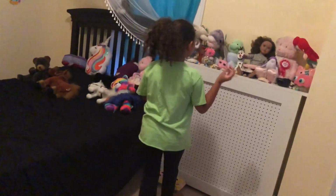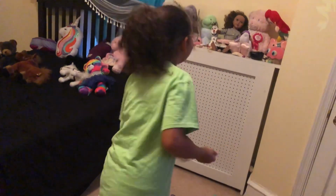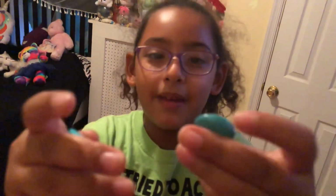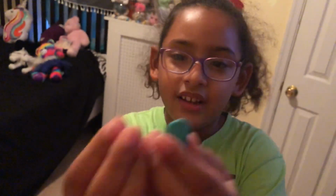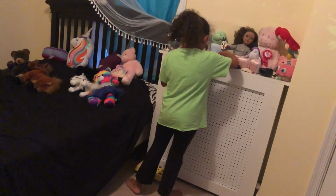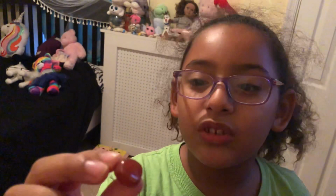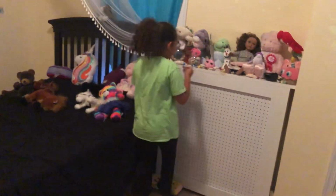Smooth. Ooh. And then I have two turquoise ones. One big and one very thin. Kind of looks like a heart. No, it doesn't. That one goes here, I guess. And then we have this bluish green, more like this really pretty green, and then this dark red that looks like a bean.